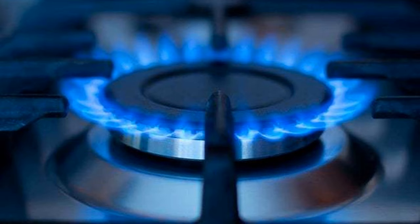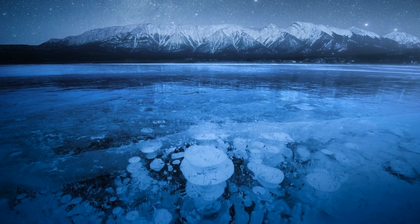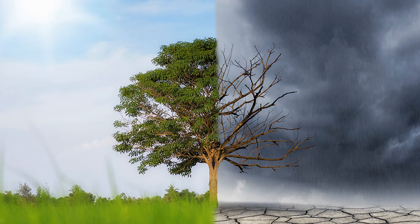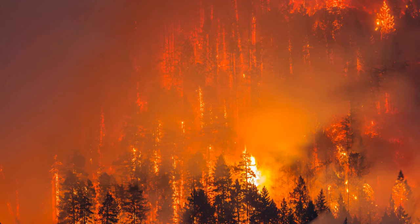Methane is used to produce heat and electricity. When this gas is let out into the air, it is being trapped in the atmosphere. This all leads to climate change, respiratory diseases, weather changes, an increase in wildfires, and a decrease in foods.